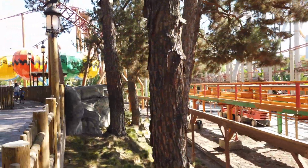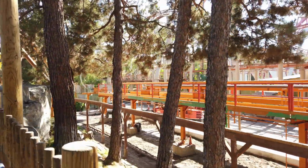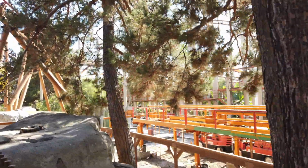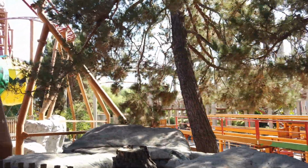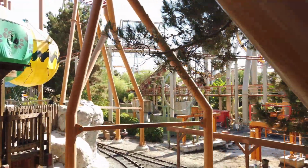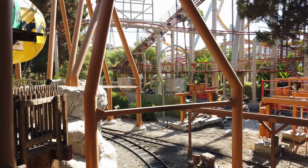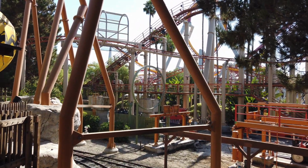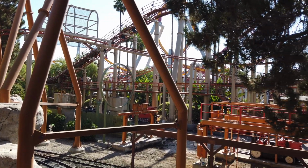You come over where the flywheel was. And the loop. And yeah, there you go. I like how the ring, the lighted ring, is still in place. They haven't touched that. So yeah.